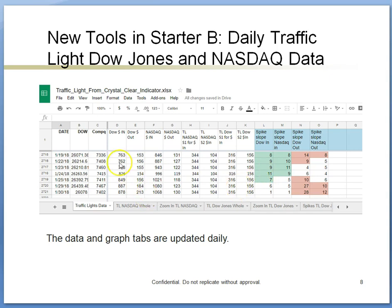The money in line, the dashed line, and the money out line, the green solid line, are for Dow and Dow money out. And there's Nasdaq in, Nasdaq out. And there's the orange line for Nasdaq and the Dow. And there's another support line for Nasdaq and Dow. And here, as you can see, I'll go into more detail in the next few slides, is how fast the slope is changing in traffic light Dow and Nasdaq.